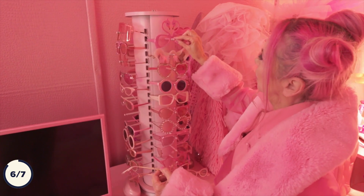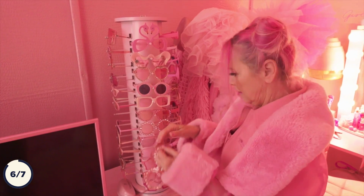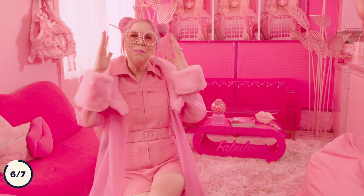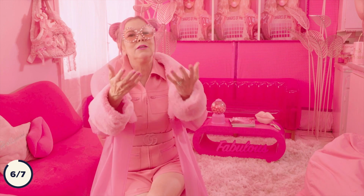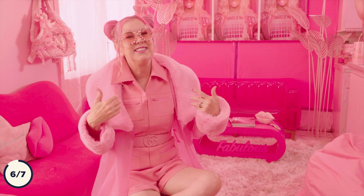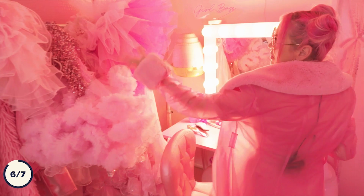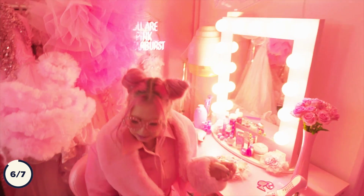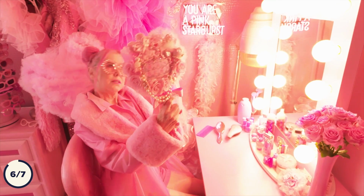If I'm by the pool, of course I want the flamingo ones because they're hilarious. They're amazing. I love sunglasses because it just completes the look. I understand Elton John so much because he loves sunglasses like I love sunglasses. And then I come over here. This is the first thing, and then this is just extra costume stuff. I come over here and I get dolled up.